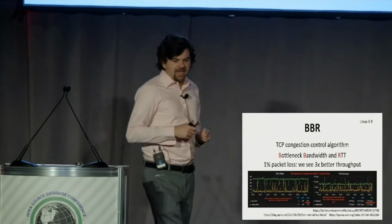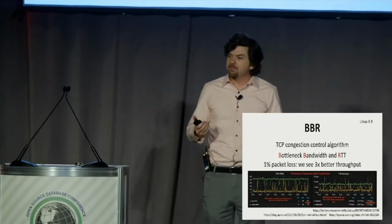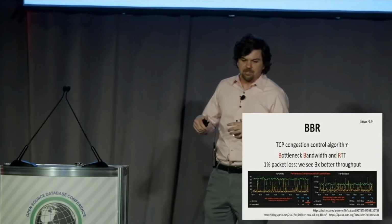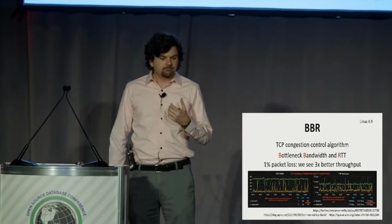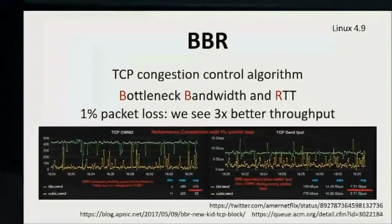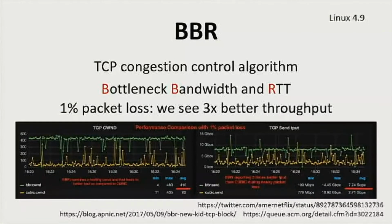Other exciting things that are happening in Linux: BBR is the new TCP congestion algorithm that was contributed by Google that appeared in Linux 4.9. And it's been designed to really excel in packet loss environments, which is what we see in the real world.